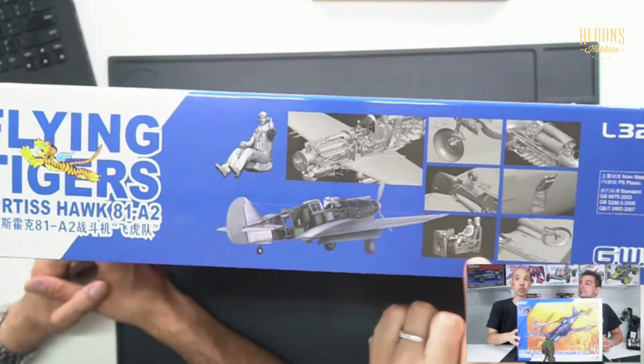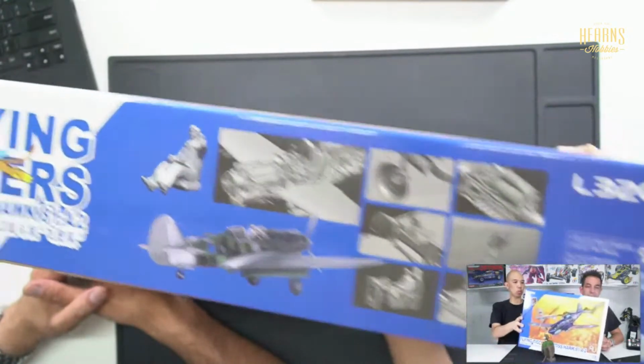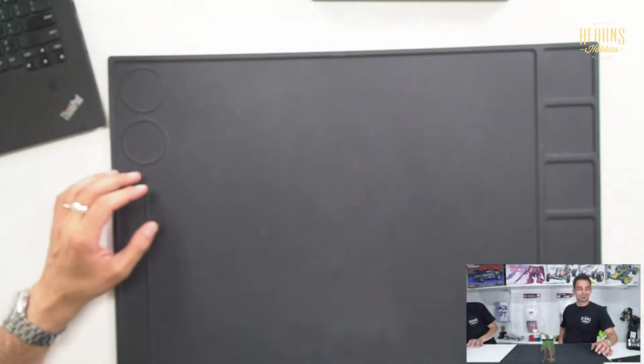Really complicated cockpit there as well. So that's Great Wall Hobby. So not always available. When we get them in, they're always really interesting, and a real challenge to build. Indeed. Yep. So I've got more kits, but we'll get those a bit later.